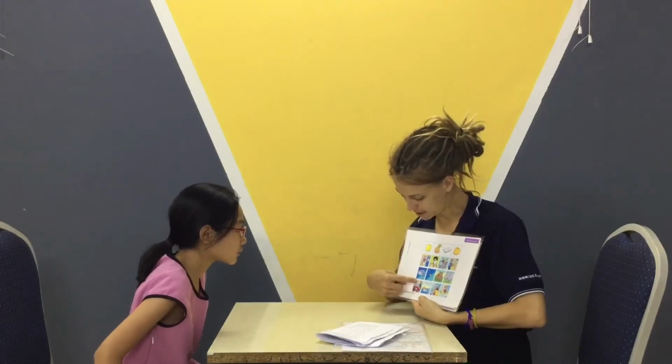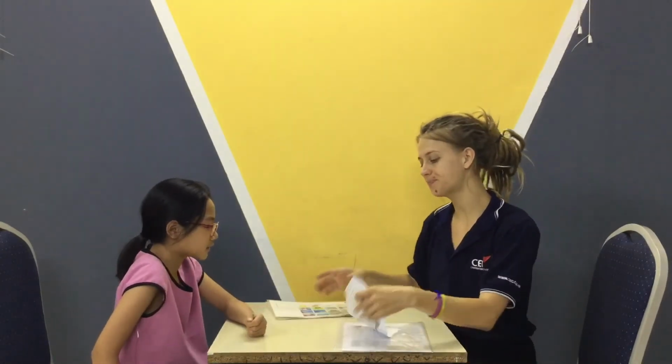Next, can you tell me what? Can you see? What is he doing? He is? Yes. And she? Good. And what is he doing? Good. So which picture is different? Picture 1, 2, 3, or 4. Which one is different? Good. High five.